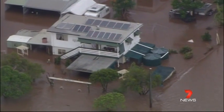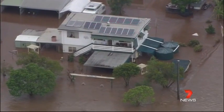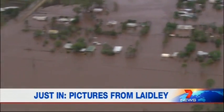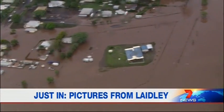I know the mayor of the area this morning was very concerned that they had no aerial support in this area. They just didn't know who was on a roof or who was stuck in their homes or what the situation was. Communications were down. I understand about 110 people were in evacuation centres in Laidley earlier this morning.